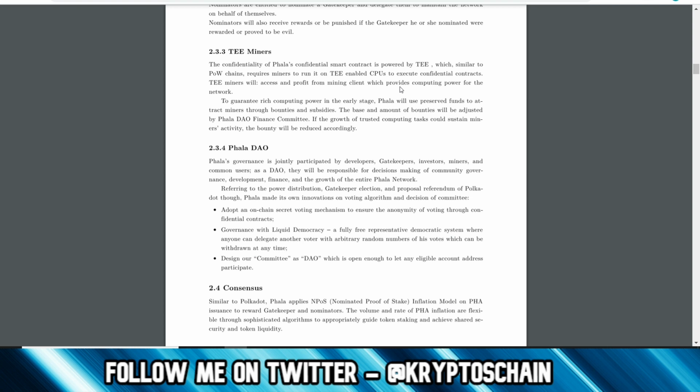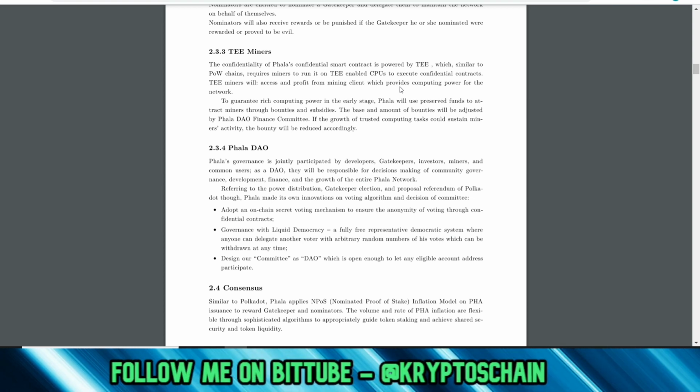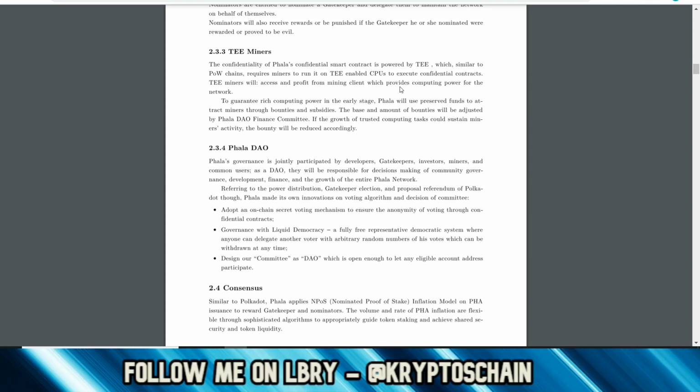To guarantee rich computing power in the early stage, Phala will use preserved funds to attract miners through bounties and subsidies. The base and amount of bounties will be adjusted by the Phala DAO Finance Committee. As the growth of trusted computing tasks could sustain miners' activity, the bounty will be reduced accordingly.